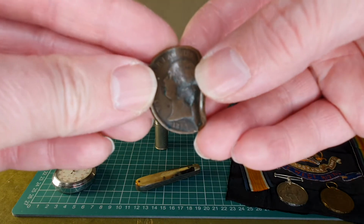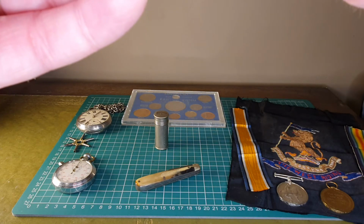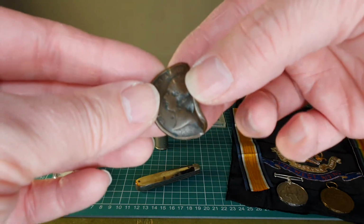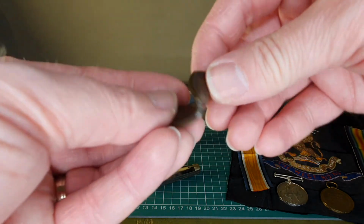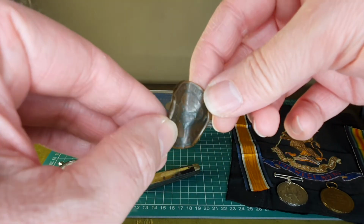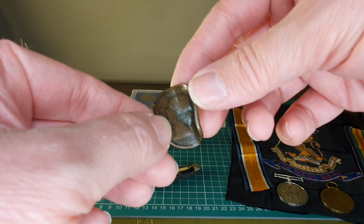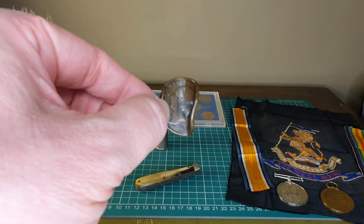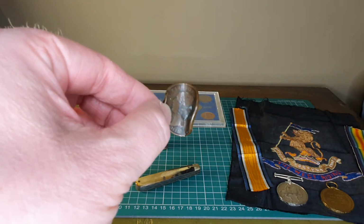I don't know if you can see the date there. It's a very old coin. It says 1853, I'm seeing there. I don't know if I can get that to focus. 1853. So I think that could be the reason why I'm alive today, why I was actually born. Because if that coin was about someone's person when a bullet hit it, that could have easily finished that person off. So I think this is quite an important part of our family history.